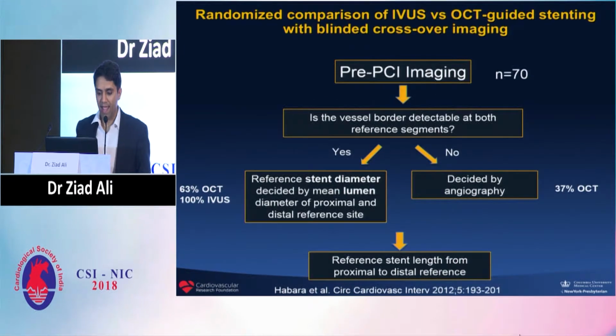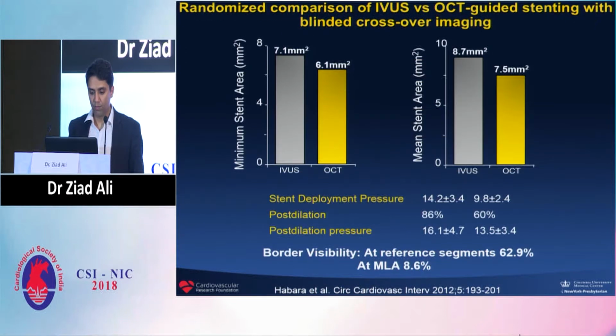What about choosing stent diameter? Well, let's look a little bit about IVUS and OCT so far. The first randomized controlled trial of IVUS versus OCT-guided PCI was performed in only 70 patients in a crossover design. Stenting was performed according to the vessel wall with IVUS, and with OCT according to the lumen, and if the lumen could not be clearly identified, according to the angiogram. So you can see in the OCT arm, it's decided by angiography in 37% and only 63% by the lumen, but by IVUS, it's decided by the wall 100% of the time.